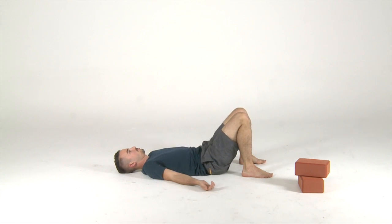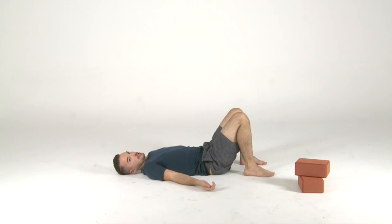Just coming all the way down. You can rest, and then there's a way to make it a little more challenging. And what we're going to do in order to make it a little harder, make sure you have zero pain before you go any farther.